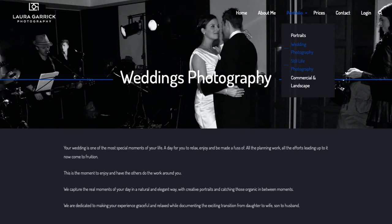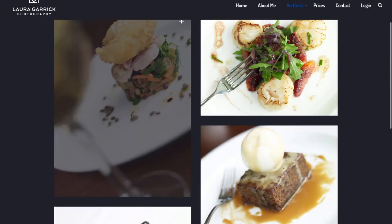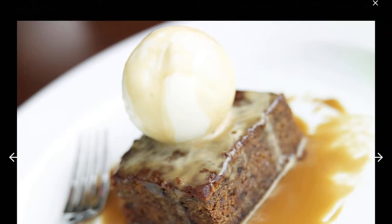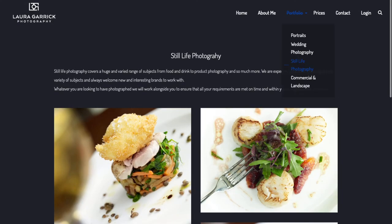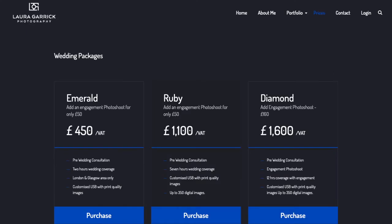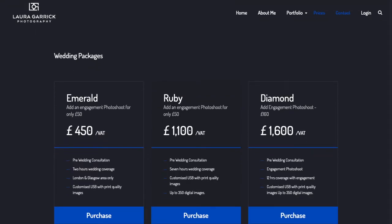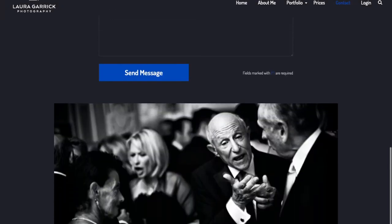Just a couple more pages, and then I'll end it. I just wanted to show you the quality and the level of elegance that we brought to this website. We created this website for the client after we completed the strategy and the identity. Here's another page, the prices page. You can see clean, elegant, straight-to-the-point pricing. That's it. Contact page. Simple, elegant.